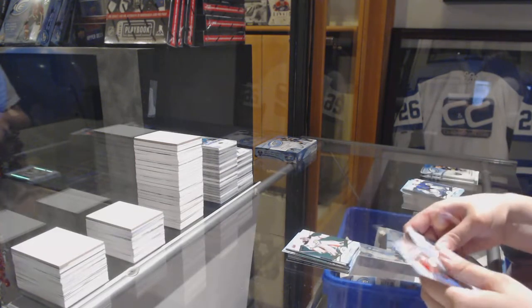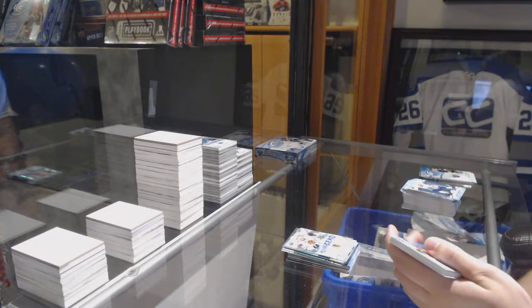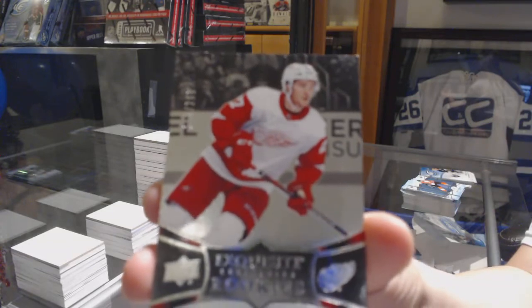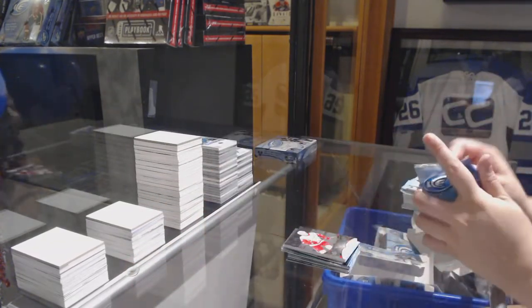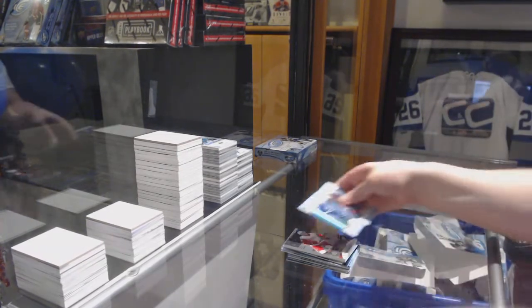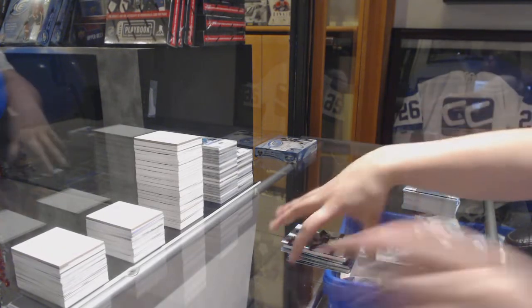Green for the Ducks, John Gibson. Patrick Kane, rookie for the Blackhawks. Green for the Buffalo Sabres, Jeff Skinner. Numbered to 299, exquisite rookie for the Red Wings, Michael Rasmussen. Green for the Maple Leafs, Mitch Marner. And numbered to 1299, rookie for the Kings, Daniel Brickley.